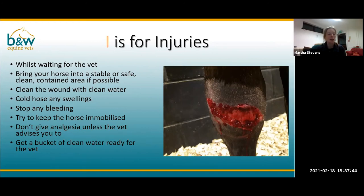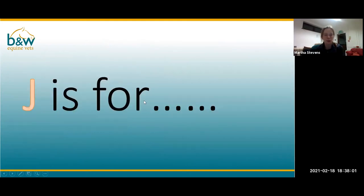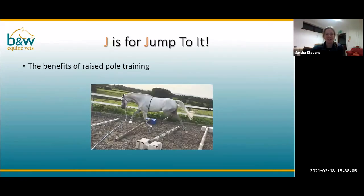It's always really nice having a bucket of clean water ready for the vet for a wound. In the winter, it's really nice to have a bucket of clean warm water. That's even better. And then it just means we're ready to give it a lovely clean up and see what's going on. This is a lovely graze on the horse's knee. That's beautiful. So J is for jump to it.